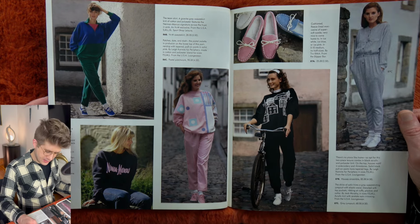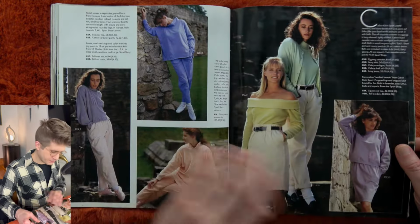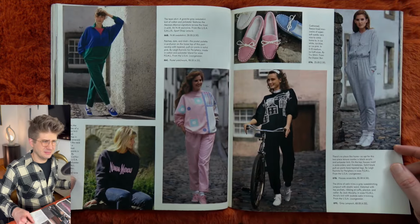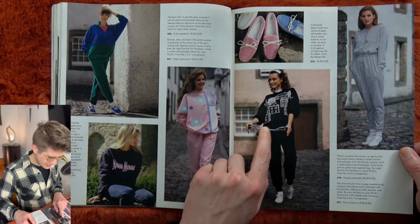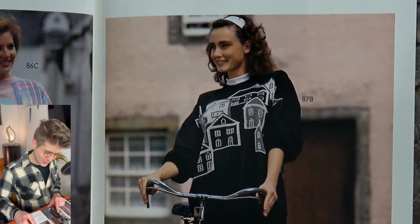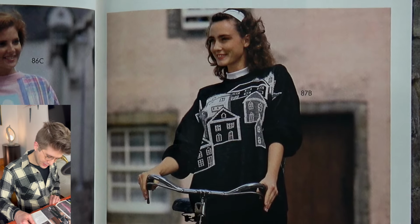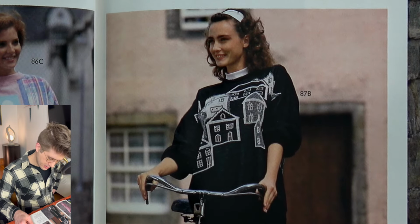This whole thing is shot in some cobblestone kind of European place. Which, I guess, would you really wear this? If you were there? Maybe in 1987. Oh, this is cute with these little houses on this. What is this? Houses Ensemble. There's no place like home, so opt for this two-piece leisure combo in black acrylic and polyester knit. On the top, houses motif in embroidery and rhinestones. Why is that so cute to me?